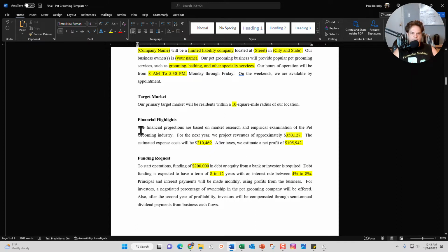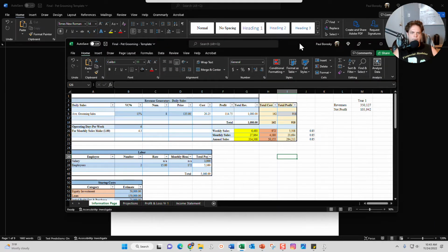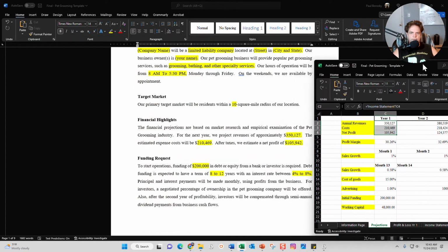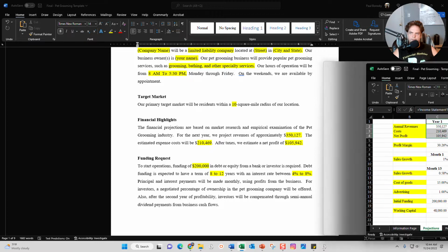Also in this section, for the financial highlights, you do need to have your financial model completed. I do provide a separate tutorial for completing this financial model. But once you fill out all this information, you're going to go to your projections tab, which is right under here. And then you're going to be interested in these first three numbers. If you take a look, you'll see that the annual revenue of $350,000 aligns with the projected revenues here. $210,000 for cost aligns with $210 here. And then your after taxes, or your net profit, 105 aligns with your 105 right here.